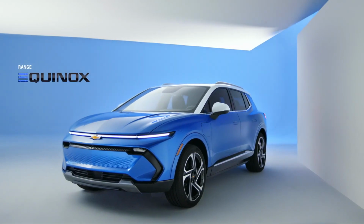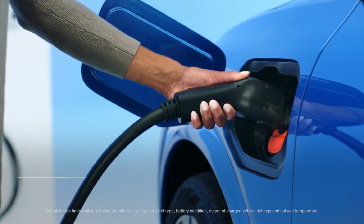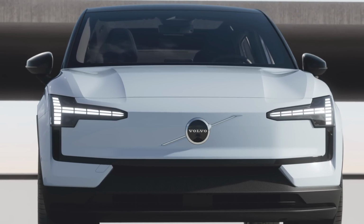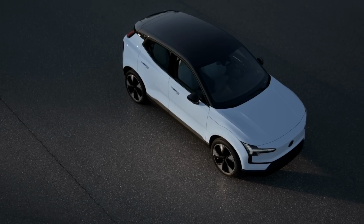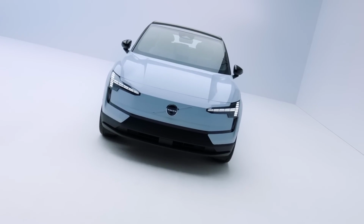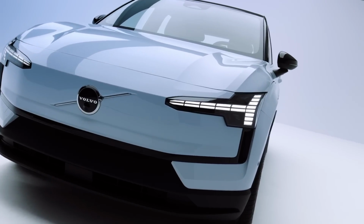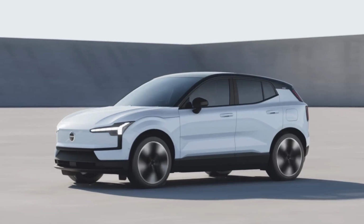The Equinox EV supports 150 kilowatts DC fast charging that can add 70 miles of range in just 10 minutes of charging. The Volvo EX30 also supports DC fast charging, but it is rated slightly higher at 153 kilowatts. Volvo claims that charging at this speed can replenish the battery from 10 to 80% in under half an hour. Both vehicles offer similar amounts of battery capacity and charging speed, so their real-life charging times should also be comparable.